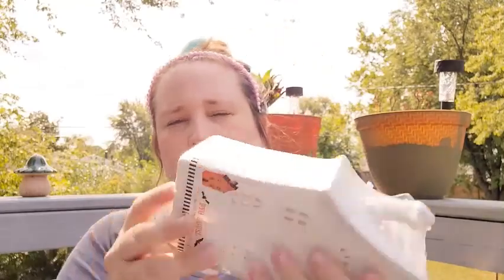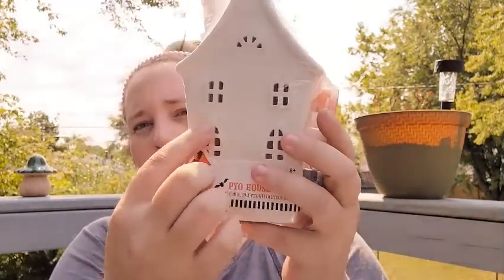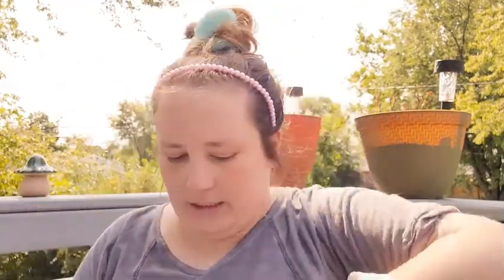And I'm wondering if you could put a candle in it. There is a hole at the bottom, but there's nothing for it to escape out the top. I mean, you do have your windows there. Maybe one of those flameless candles you could put in there. Yeah, just to be on the safe side. That would be a good idea.